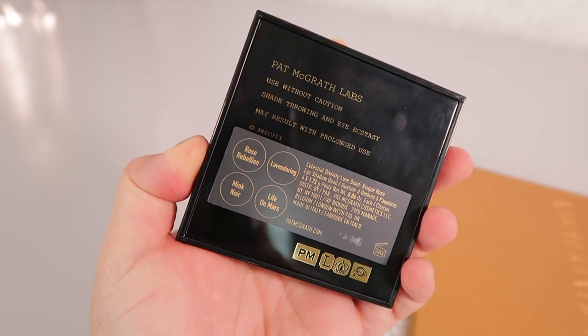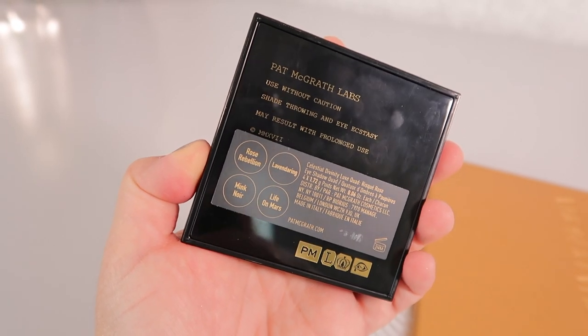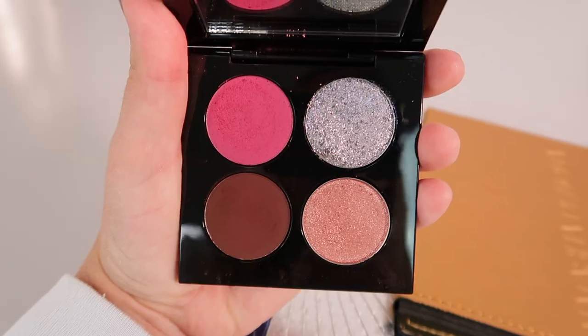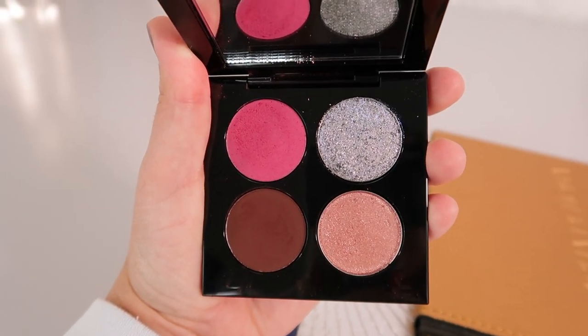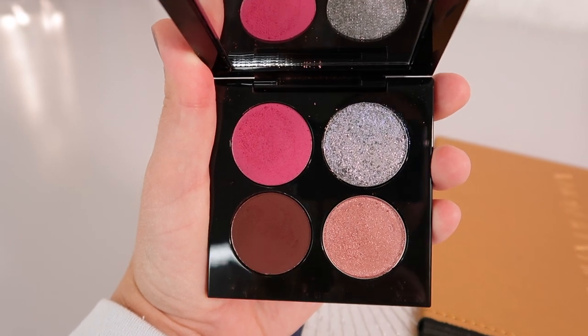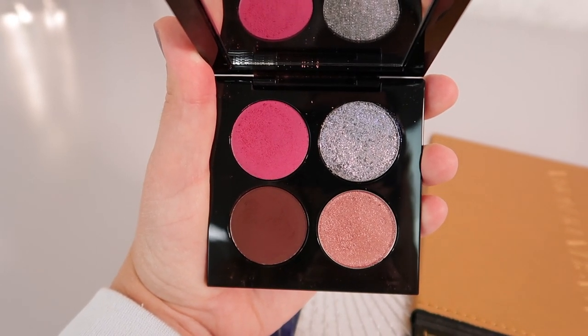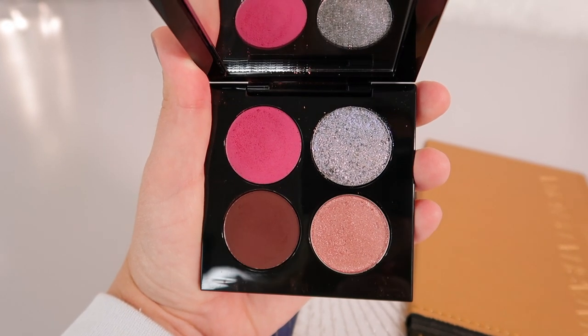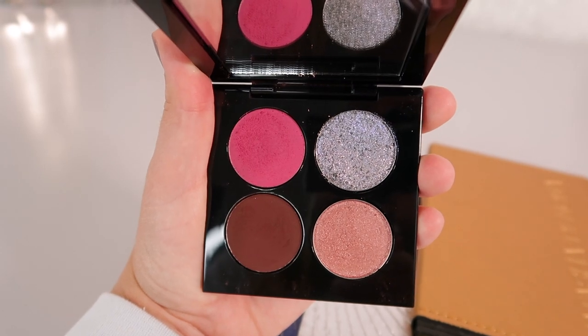Now believe it or not, Risqué Rose is the only one made in Italy. The other two quads from last Christmas are made in the US. So even though this isn't technically Blitz Astral shades, for some reason, the creaminess of these two mattes as well as the two shimmers just stand out to me compared to the other quads that she's done that are made in the US. So I feel like the formulation, whatever she used, it just seems to be a little bit different.